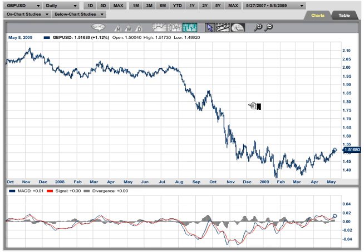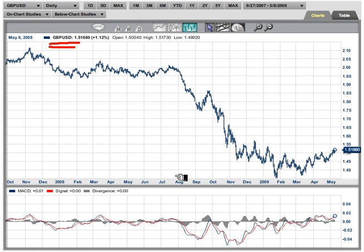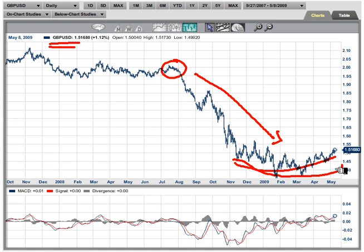Today is an old friend. It's the British pound. This is the British pound versus the US dollar. And as you can see, going back to last August, we had a pretty marvelous move down, and now we've had this sort of sideways tracking move. If you look at the video we did on the 8th of April, you'll see where we're looking for this market to actually make a move up. We're starting to see that take place now.